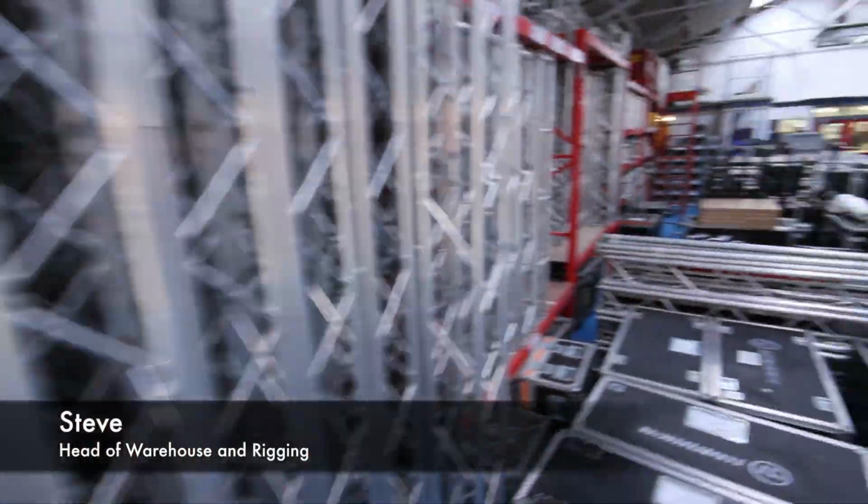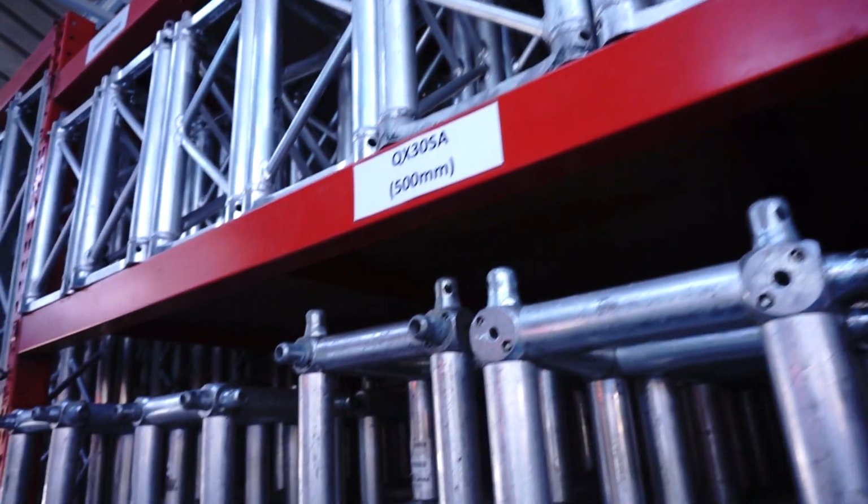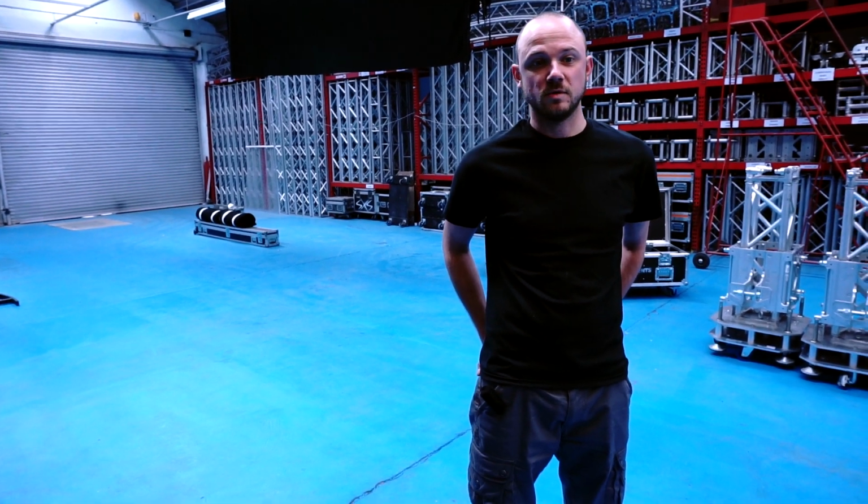I'm Steve. I run the warehouse and the rigging department here at SXS, and in this room is where we store our rigging kit, and also when a job is prepped it comes into this room before it goes out the door.